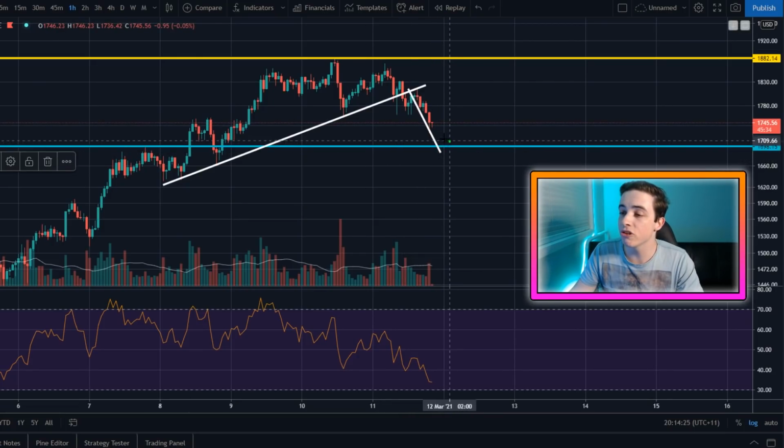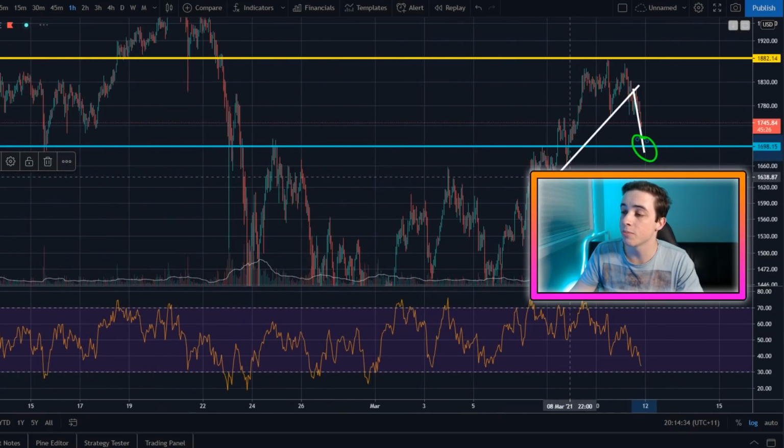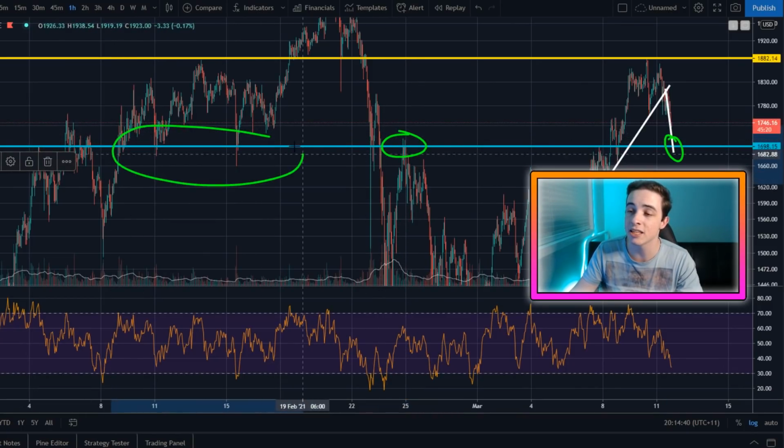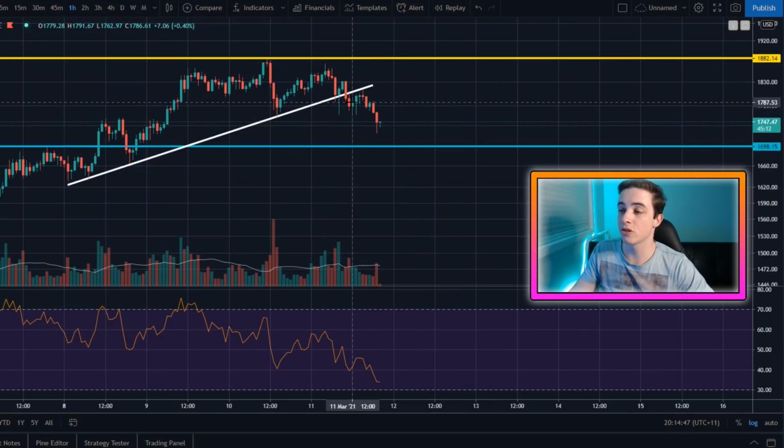But really, I'll be just targeting around this 1,700 US dollar level, because that level has previously been an extremely significant level for Ethereum, as you can see on the chart just here and back here. So yeah, once again, it'll be totally normal for Ethereum to come back down towards 1,700 and get about somewhere around there.